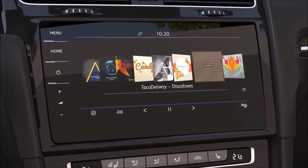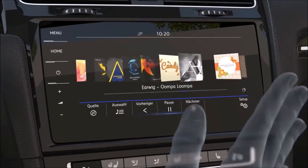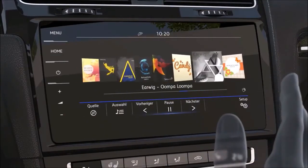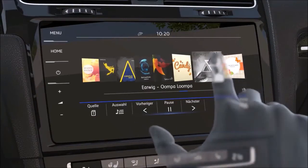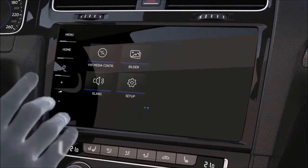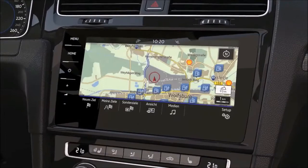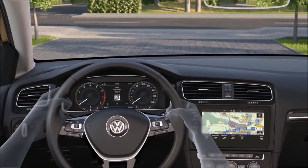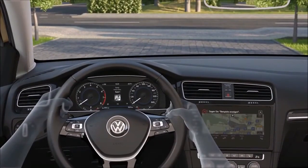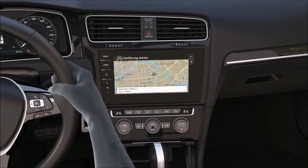Discover Pro operation is especially innovative due to gesture control. Its proximity sensors detect a person's hand. You can scroll through your albums with the ease of a simple hand motion, without even touching the screen, and quickly find the right song. Or the next travel destination. With intelligent voice control. You might say an address, for instance. And the infotainment system does the rest.